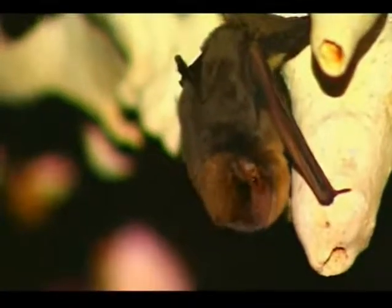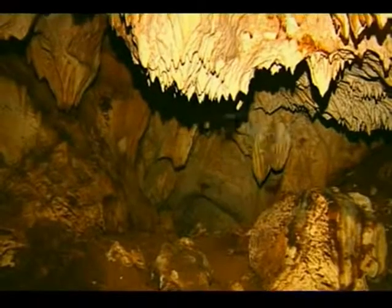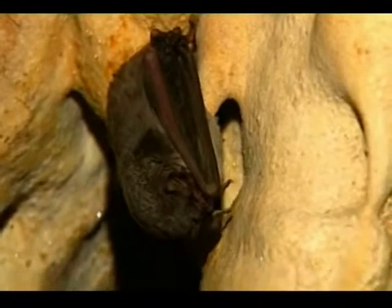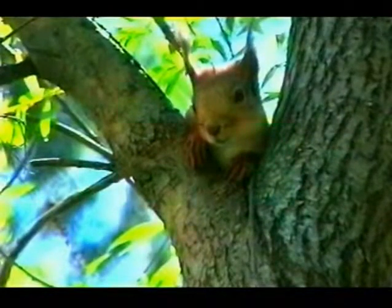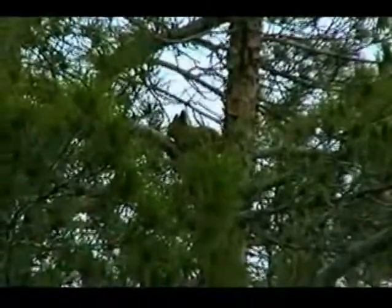There are numerous species of bats in the park. These animals make large colonies in remote caves. They are active in the evening and morning hours, and feed on insects. Their number is diminishing all over the world, and they need to be protected. The Caucasian squirrel appears in the forest zone, often close to people settlements, and feeds on plants.